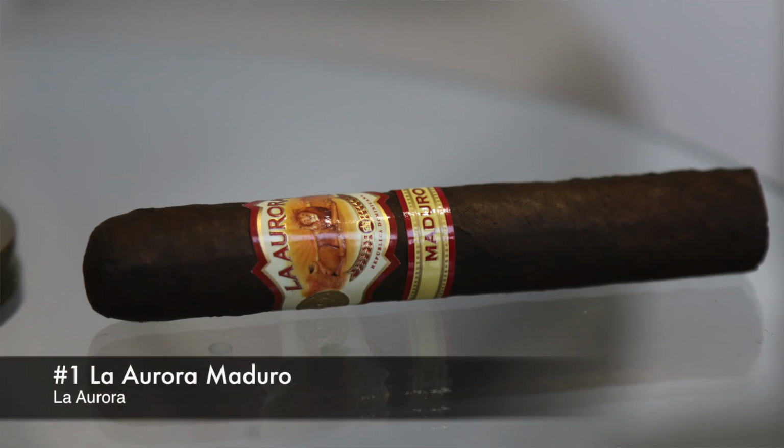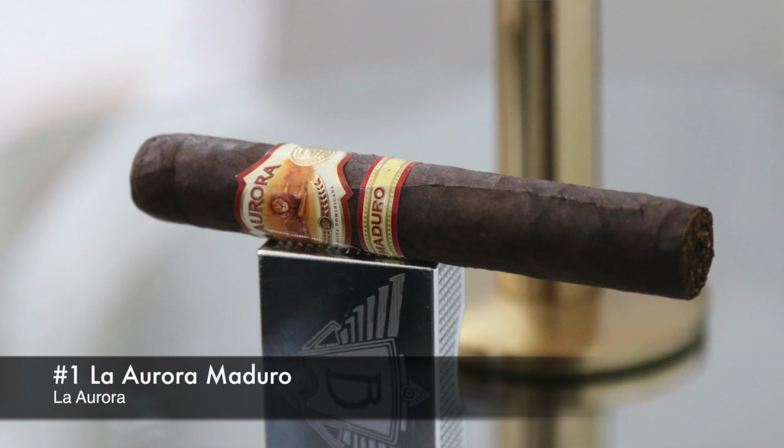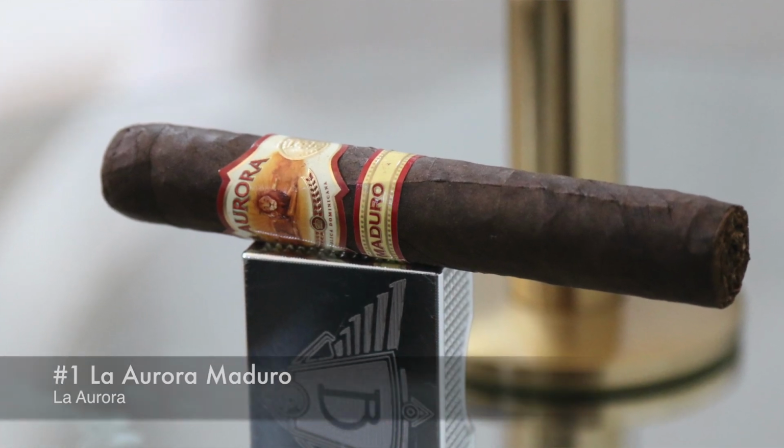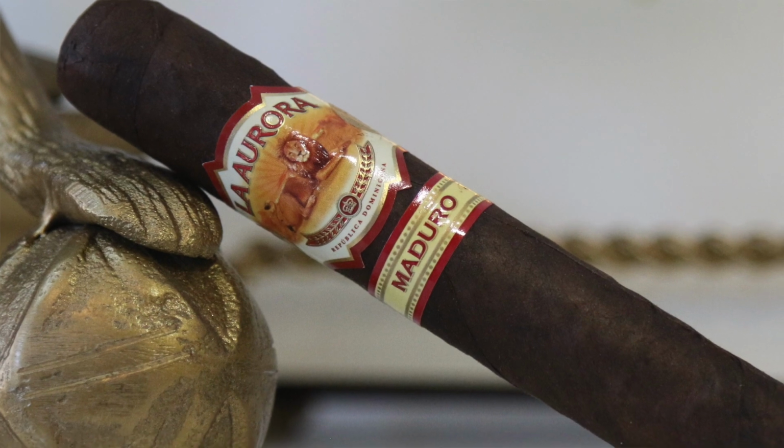Which brings me to number one this week. I believe I have had it on the lineup before, but it's just one of those staple cigars made by La Aurora. It's the 1985, a La Aurora Maduro. Nice, full, rich bodied Brazilian wrapper on that one. Nicaraguan binder, Nicaraguan filler. You get the notes of red pepper, dark roast coffee, milk chocolate, little bits of anise. Really, really nice cigar. Again, good price point on it.